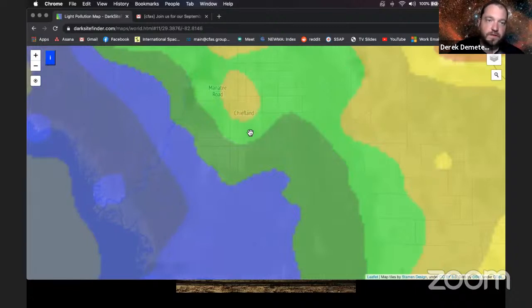Now, CFAS has a great relationship with Chiefland. It's a really nice village. It's actually a great place to go observing. I think the membership right now is $35 for the year, and that gives you complete access to the site. You get electricity.